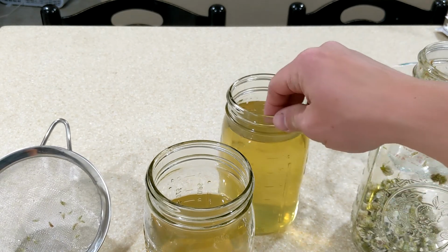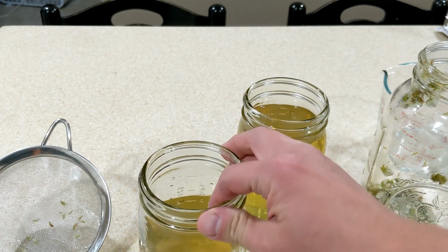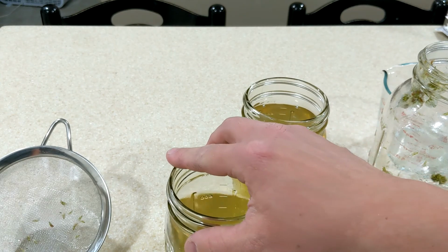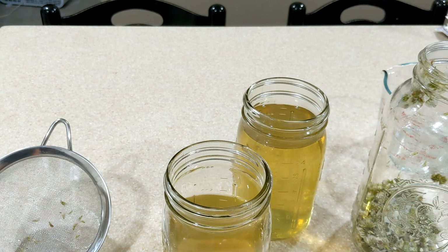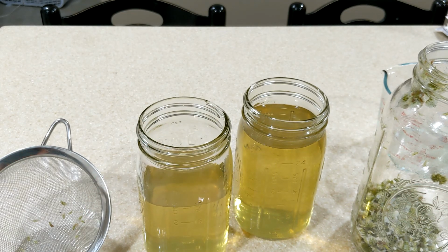Alright, so it looks like this is maybe 3.5 cups. This is 2.5 cups, so that's about right. So I'm going to try some of this now, but what I want to do is have it as iced tea tomorrow, so I'm going to put most of this in the fridge overnight.